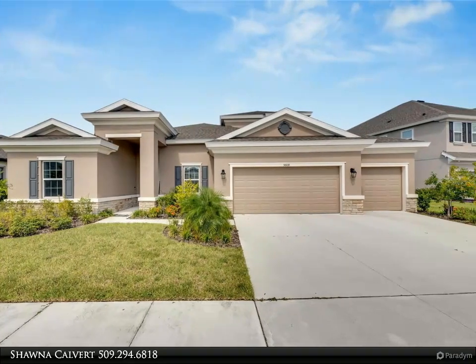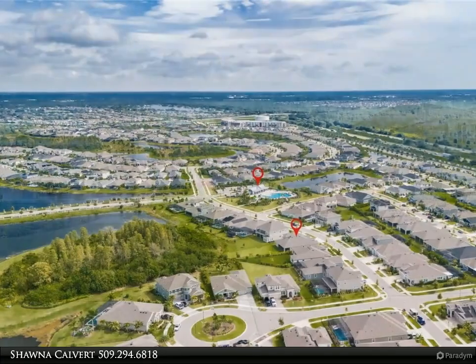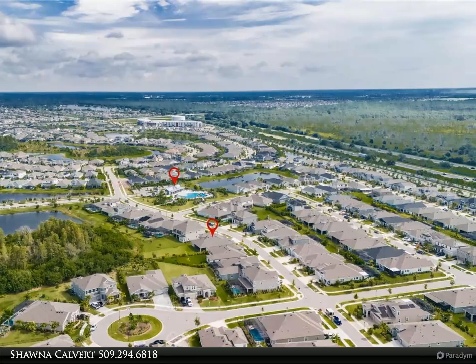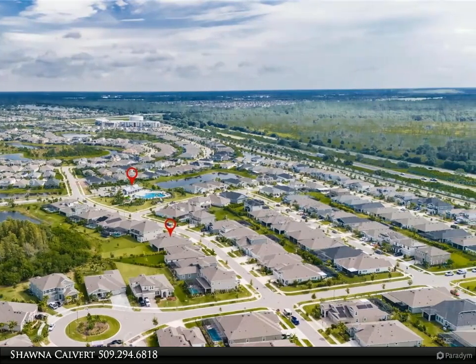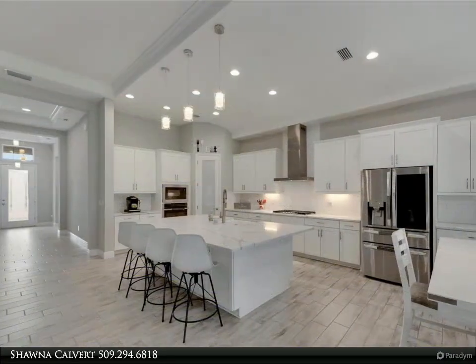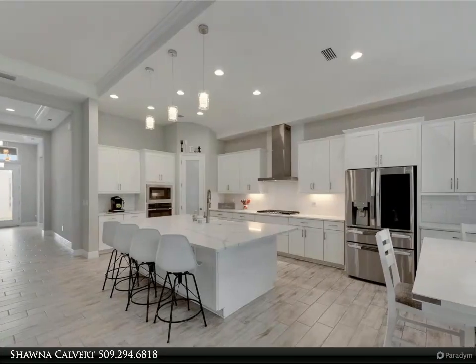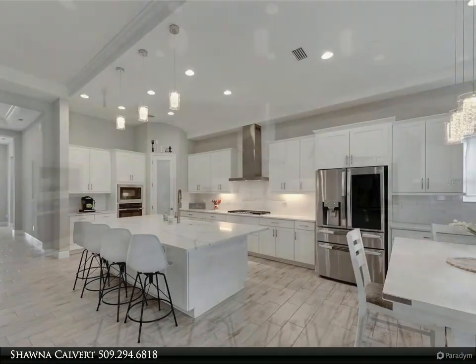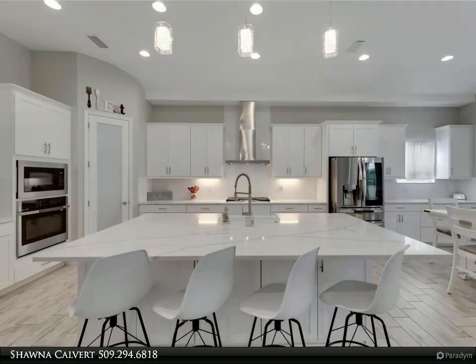Welcome to 5608 Madrigal Way, located in the highly desired Waterset community of Apollo Beach, Florida. This impressive Biscayne Grand floor plan home offers 5 bedrooms and 4 bathrooms across 3,347 square feet on an oversized, extra deep lot with a peaceful conservation view for added privacy.